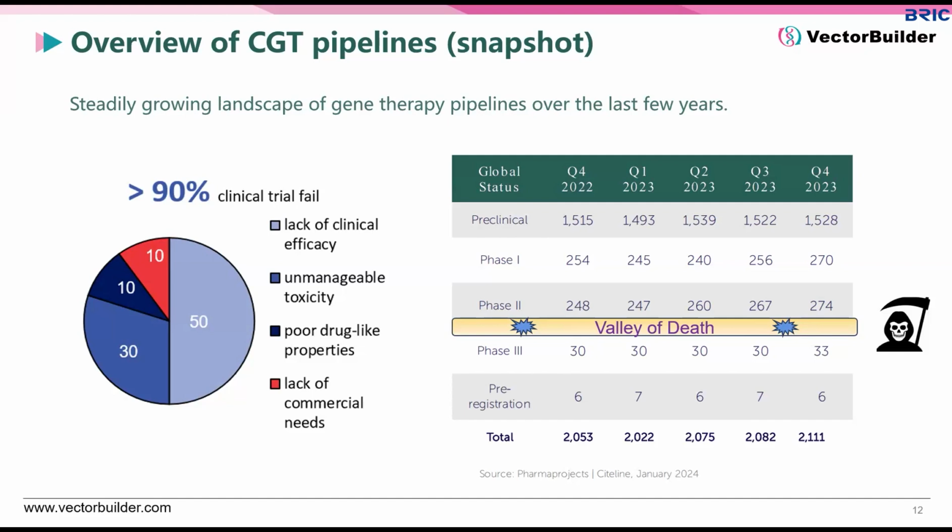What we've seen over time is this valley of death region, a period between phase 2 and phase 3 where you see a huge regression in the number of successful clinical trials. For example, across all the different years and quarters, you go from a 200 clinical trial number down to double digits, maybe in the 30 to 33 range. This is a huge failure rate. Again, this is something that we at VectorBuilder really want to target. We want to get this poor attrition rate much higher. We want to invoke this better scenario for our clients.